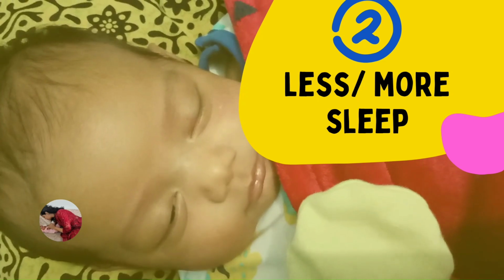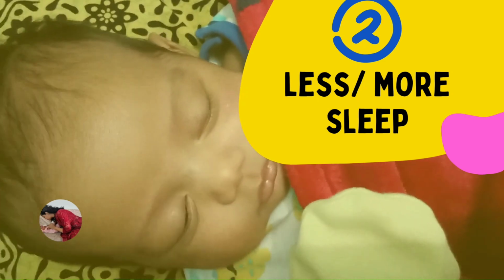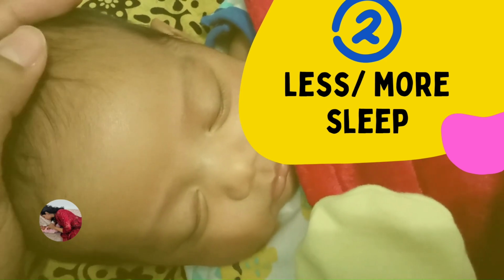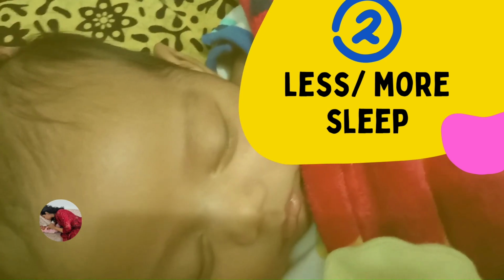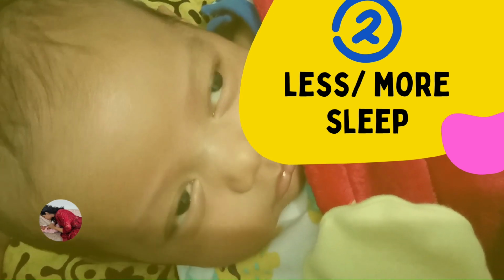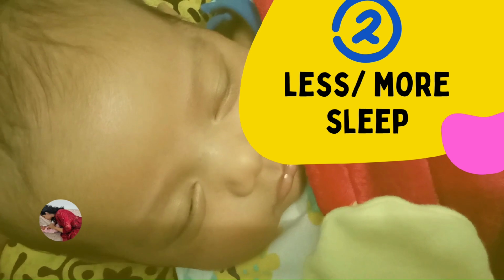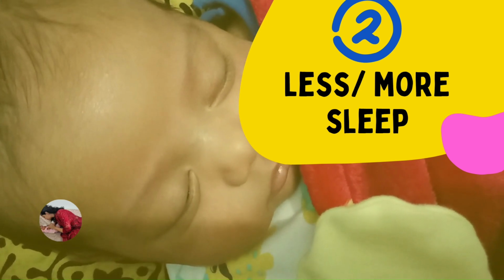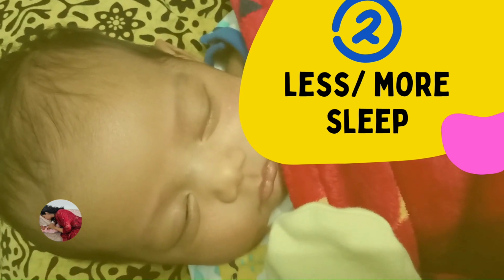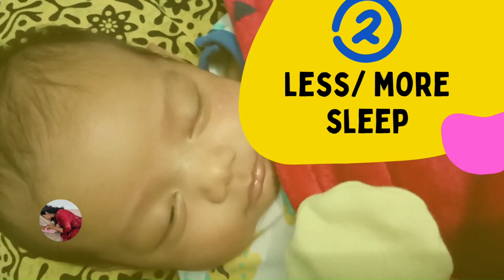During the growth spurt, you might also realize that your baby is either sleeping too much or it's just not sleeping at all, and your routine might go all over the place. However, trust me, once the growth spurt is over, your routine just falls back into place as it was earlier. It's just because of the growth spurt that the baby is behaving in an erratic manner.